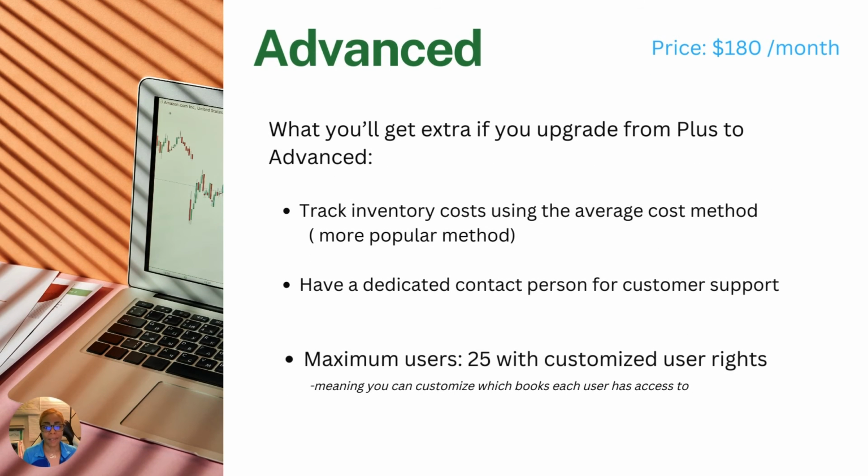From Plus, we have Advanced. Advanced is $180 per month. What you'll get extra if you upgrade from Plus to Advanced is the ability to track inventory costs using the average cost method, which is the more popular method. The Advanced QuickBooks Online subscription also gets you a dedicated contact person for customer support. This is huge because I can only imagine how useful it would be if I had a tax time question that I could just pick up the phone and call and get an answer right away.